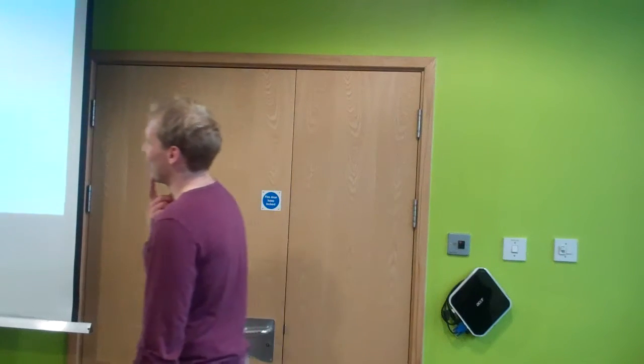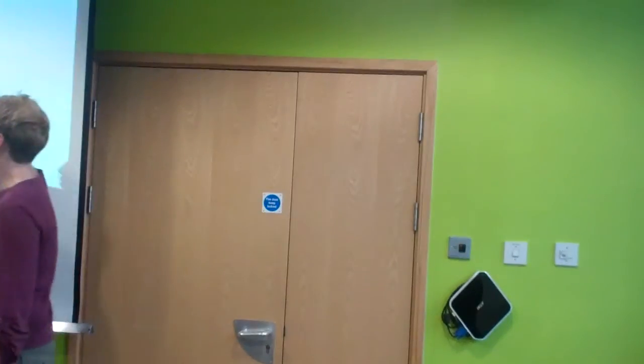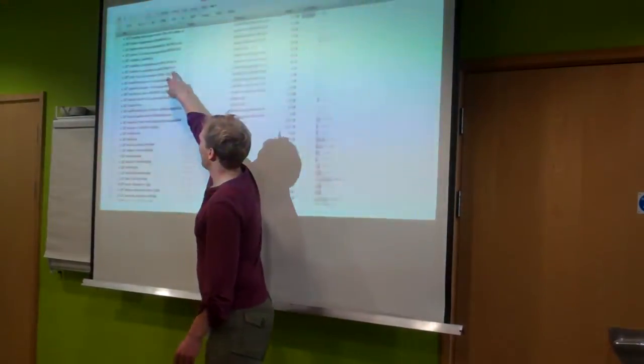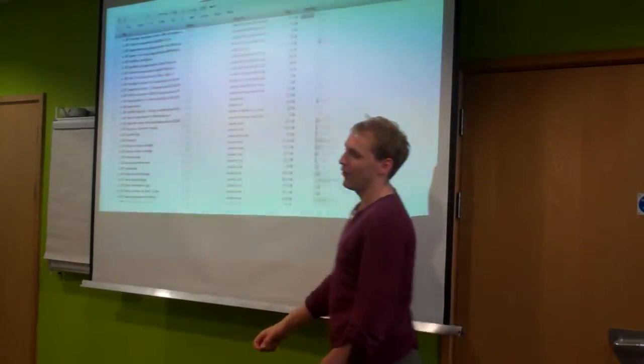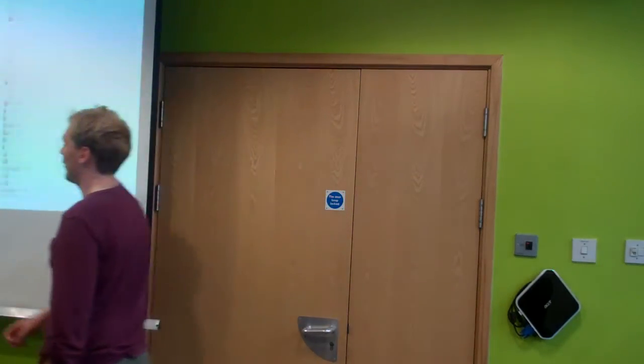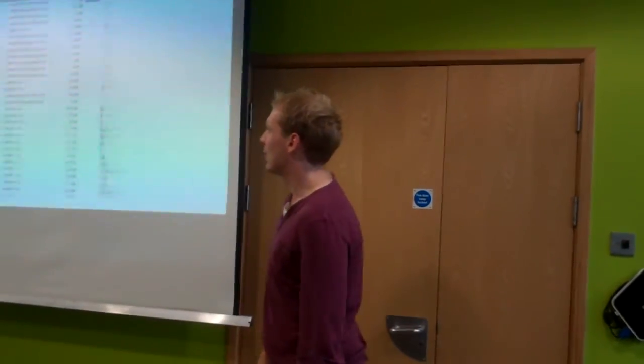So this is a random screenshot I took from using mod_pagespeed on my internal server. The only interesting thing to note, which you probably can't read, is it rewrites all the CSS and JavaScript files and puts these unique tokens on the end. So it's effectively putting a version number on the end to help the browser cache it, enforce caching and so on.